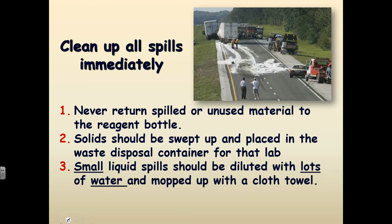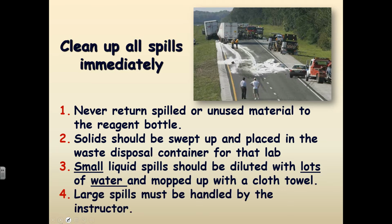Small liquid spills should be diluted with lots of water, and then mopped up with a cloth or towel. But if it is a large spill, you got to make sure you let me know, let your instructor know, and I will handle it because there may be special ways or means by which to dispose of it if it's a very large spill.